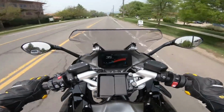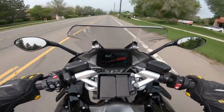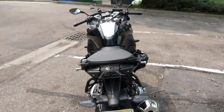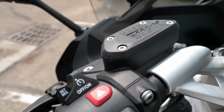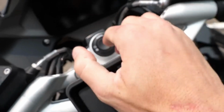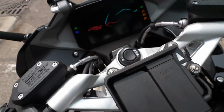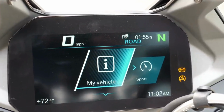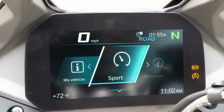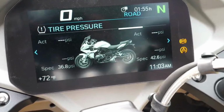Thanks to BMW's dynamic ESA, that's electronic suspension adjustment, the ride quality adapts to different road conditions instantly. And don't forget the heated grips, because who likes freezing fingers? This bike is loaded with tech. The 6.5-inch TFT display connects you to your smartphone, so you can navigate, take calls, or check your music playlist, all without taking your hands off the bars.